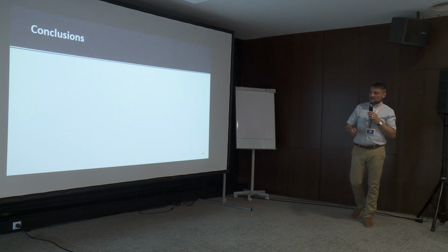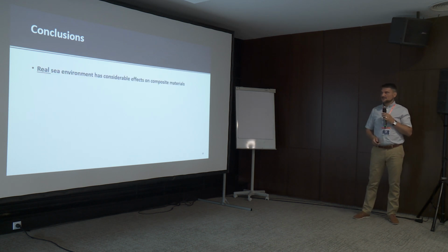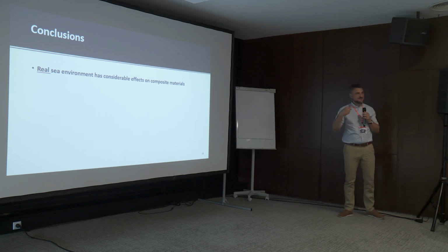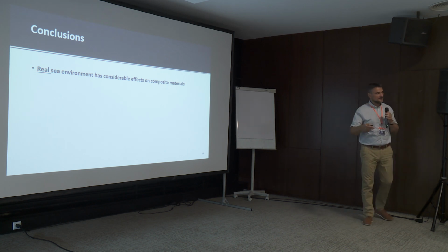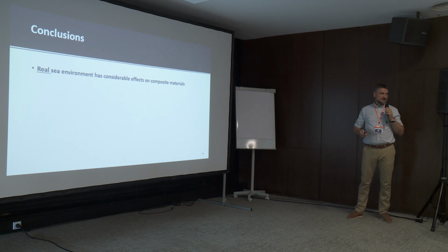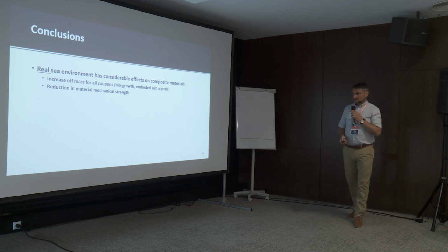So what can we conclude from this really small part of our research results? That the real sea environment has a considerable effect on composite materials that has to be taken into account, not just the idealized artificial seawater and climate chambers in laboratories. This is manifested by increased mass from biogrowth, embedded salt crystals and water itself. Then the mechanical strength is reduced.